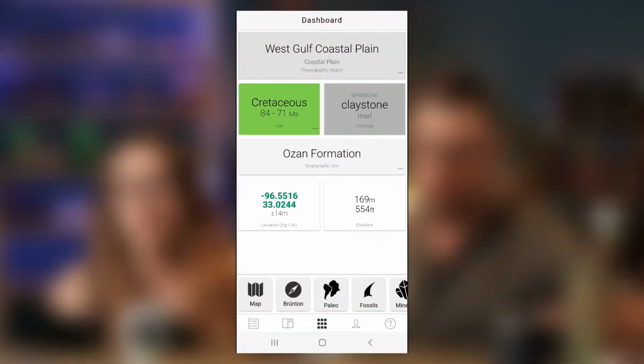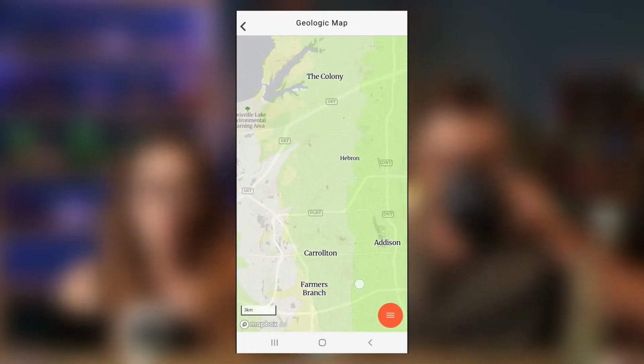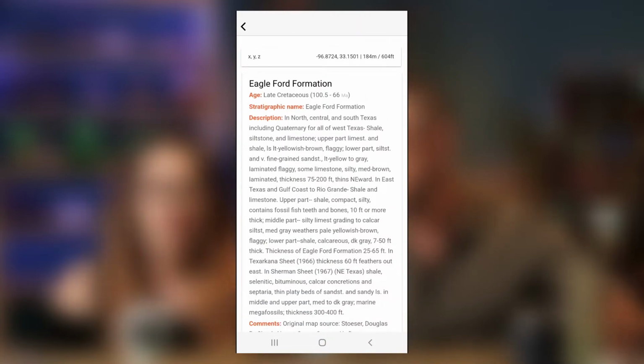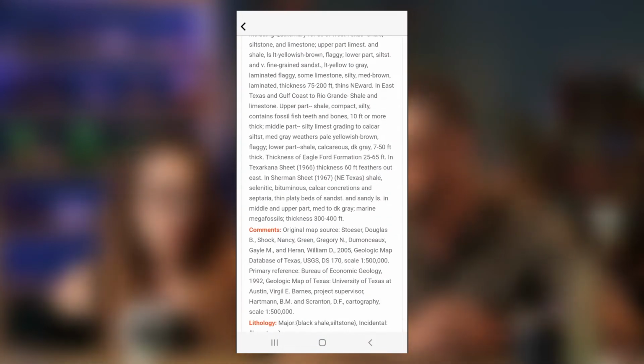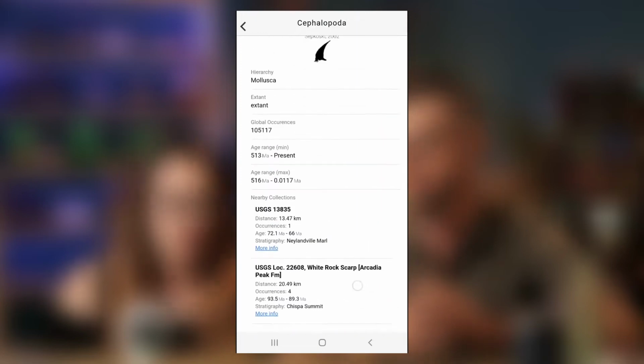It's easy for people who don't want to have to click on a whole bunch of things to get to what you're looking for. You can pull it up when you are on a specific site and you're wondering what is the formation here. It'll tell you the formation, what it looks like, the color of it, the consistency of it, what kind of fossils can be found in the area.